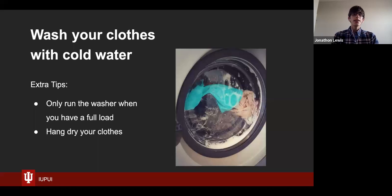Well, you see, it takes energy to heat up the water to the temperature that you need or want for your clothes or your water in general. That's why I recommend washing your clothes with cold water. That way you save that energy and it helps out. Actually, it takes washers 90% of their energy in order to use hot water. Some extra tips though: only run the washer when you have a full load, and be sure to hang dry your clothes, so that you completely avoid the dryer.